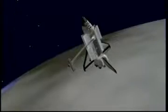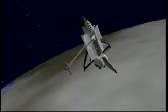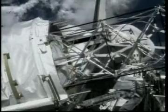Here's the outboard antenna that's going to have to be flipped over to do mapping. And you can see how impressive that total structure is. The mast triples the moment of inertia of the shuttle when it's hanging that far outboard. After we get the whole 200 feet out, the base plate locks in place, and we now have a rigid structure that allows us to do the mapping as required.